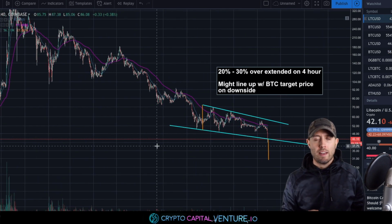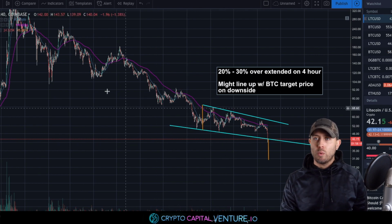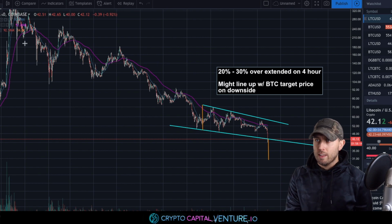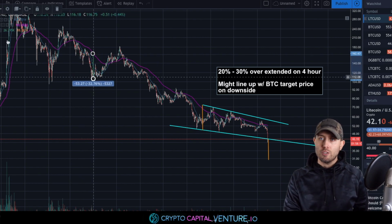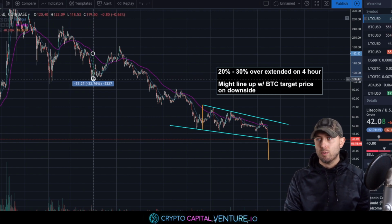So we have that overextension area that we look for on the daily chart on Bitcoin, overextension from the 200 EMA, 20 to 30% range. And on Litecoin, we have a similar range, but it's the 200 EMA on the 4-hour chart that we like to watch. And we can just do the same thing we did on Bitcoin. So there's a 32% downturn, right? And there's a great area for a bottom for Litecoin.